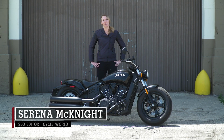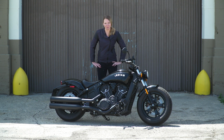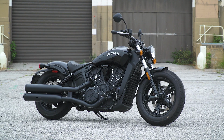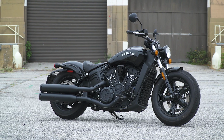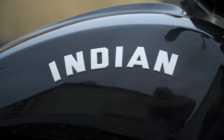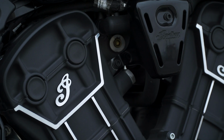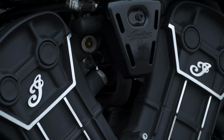The bobber. Stripped down and simple, solo saddled, and badass. Such is the case with the 2020 Indian Scout Bobber 60 you see in front of me. Now this bobber is void of any chrome, valanced fenders, or fringe. Aside from the brushed aluminum blocked lettering on the side of the tank and the brushed metal vanes on the engine case, those are the only little shiny details that draw the eye.